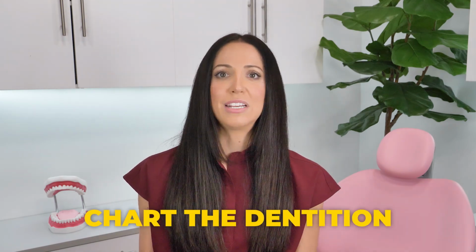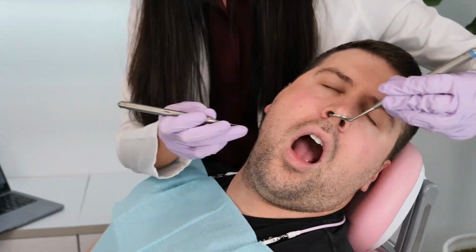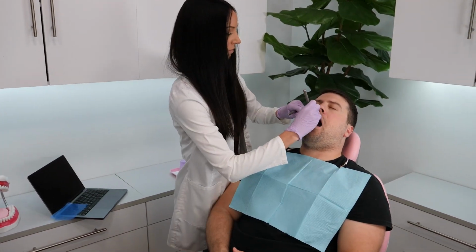So if you need to quickly perio chart or a regular chart the dentition, using a lot of indirect vision helps me go quicker because it's less moving around for me. I don't move my chair at all when I'm perio charting. I stay at 8 o'clock-ish and I have the patient move their head around a lot and I use my mirror a lot. That way I'm near my computer the whole time, so charting just goes faster. That's what works for me, and you'll find what works for you over time as well.